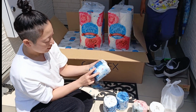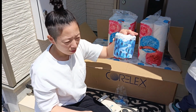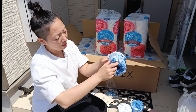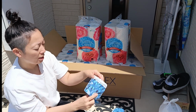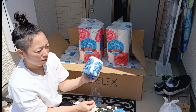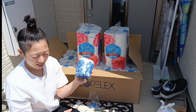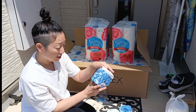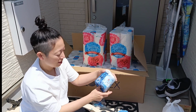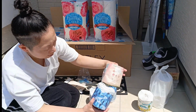Everybody can try to make this kind of roll for free. So in the event you can roll by yourself. It's a kind of experience of how the tissue is rolled. The back is rolled, yeah. They have many types of colors.